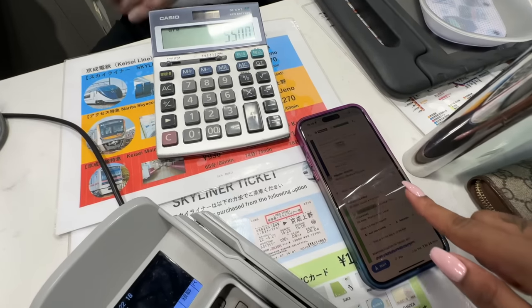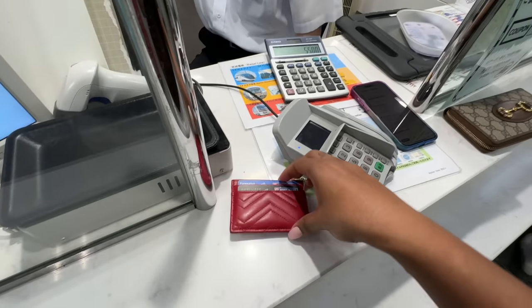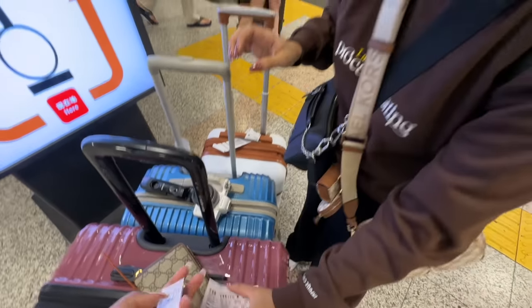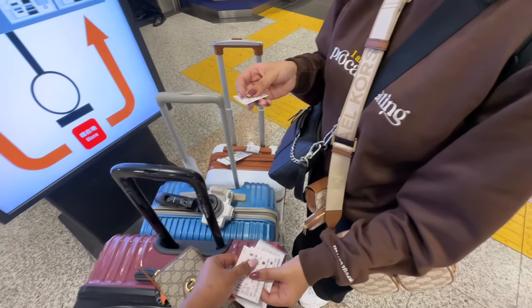Two tickets from Narita Airport till Shimbashi. Oh, yes. Ah, perfect. This much for 2 people. Yeah, can I give you card? Yes, you can. Oh, perfect. Sorted. Yay! Smiley again. Okay, so this is our boarding ticket we need at the entry. It will take us all the way to Shimbashi station. And this is our seat ki ticket. Okay, so we put this in our wallet.